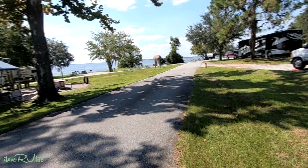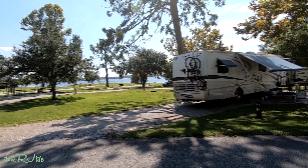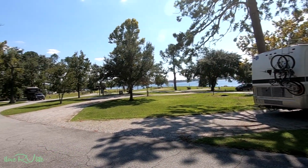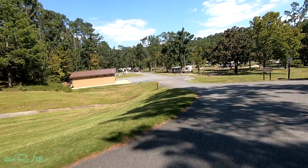So there's your entrance into Loop A, and I'm just going to give you one more shot. We're going to walk to 2 other loops while we're down here. And then again, oh, you got to see this one. Look at that pull through right there. Now this is Loop B.